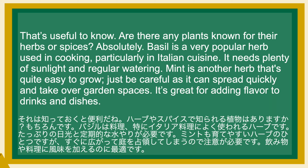That's useful to know. Are there any plants known for their herbs or spices? Absolutely. Basil is a very popular herb used in cooking, particularly in Italian cuisine. It needs plenty of sunlight and regular watering.